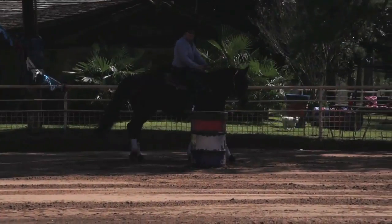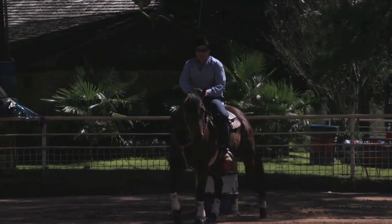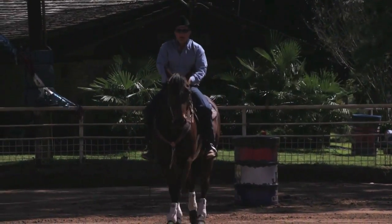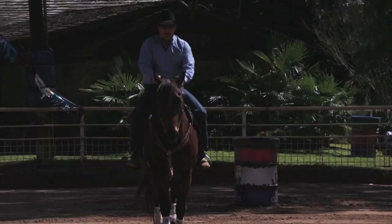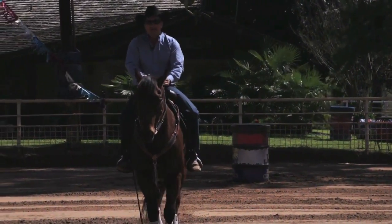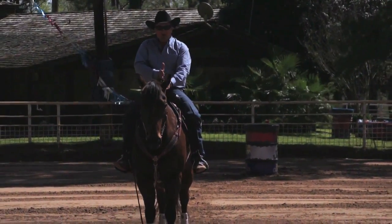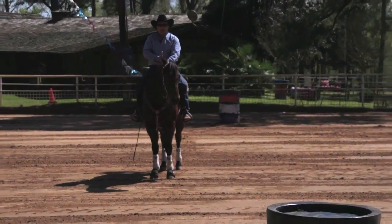Now, as I'm turning this first barrel, I want to make sure that I overturn it, and then right here I want to get my horse square. And it really starts with your hands. I don't want one hand up. I want my hands level. I want my hands to be even on the reins, and my belly button should be in line with the saddle horn.